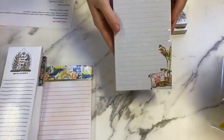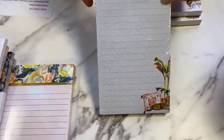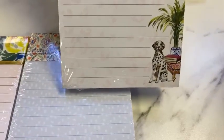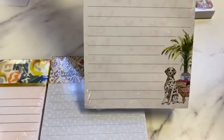Then we have a kitty cat one with a little tabby cat. Of course, with its pillow and its own plants to chew on. We have a Dalmatian, which is kind of funny because this one has like leopard print at the top. Oh, yeah. So it still has spots, but it's the wrong kind of spots.